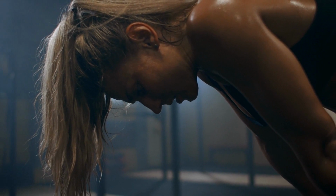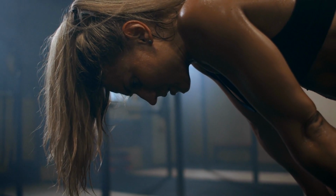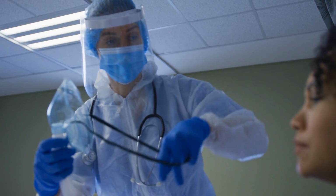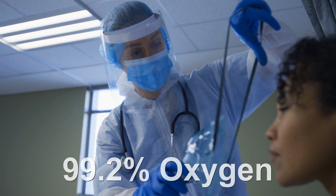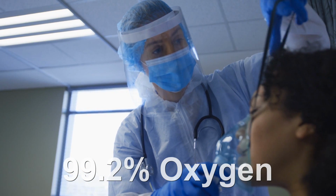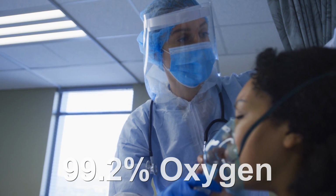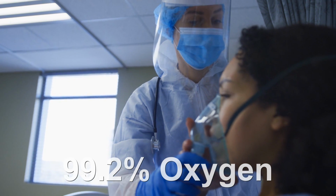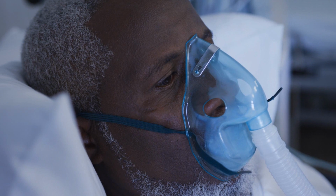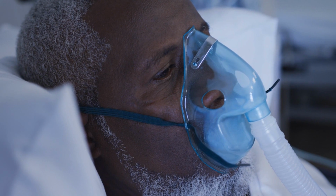Okay, this is manufactured in the USA. Now, this is not to be confused with medical grade oxygen for patients, which is actually 99.2%. Now, let's talk about that for a second, because a lot of people are going to say this is nowhere near enough oxygen to use it for such purposes as we've seen in the past couple of years, where people have actually had to go on oxygen tanks.